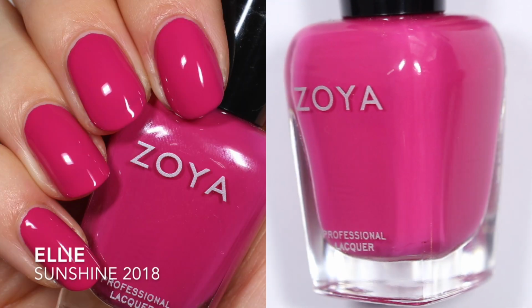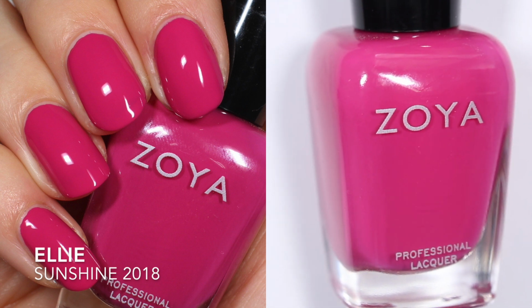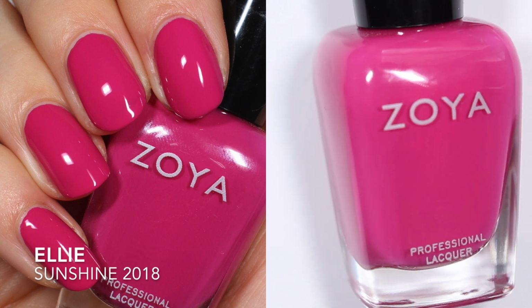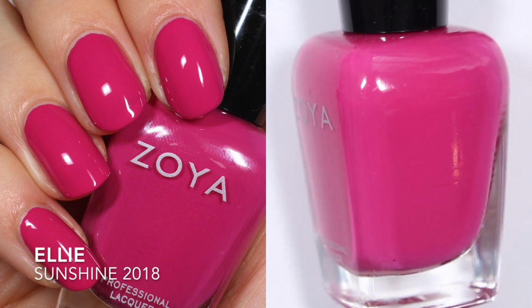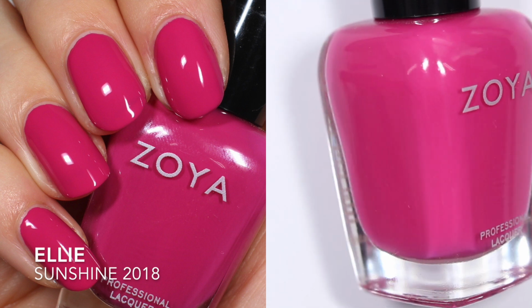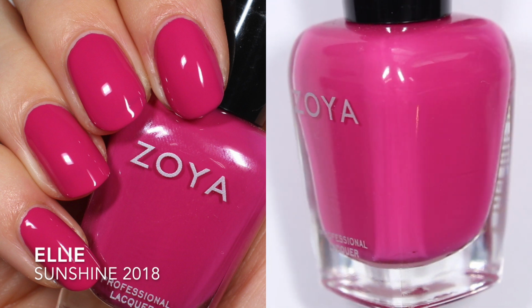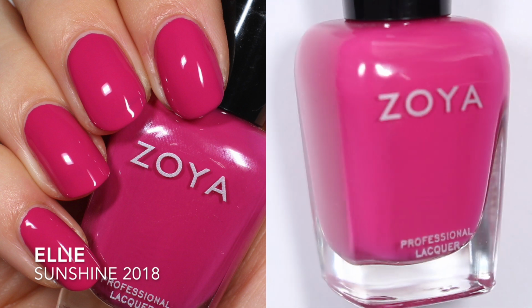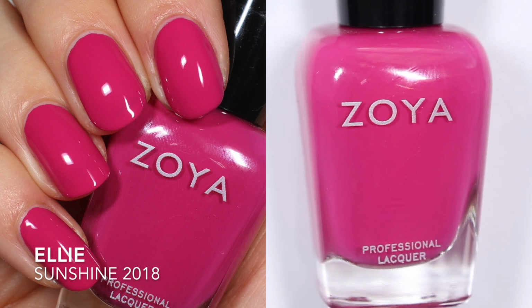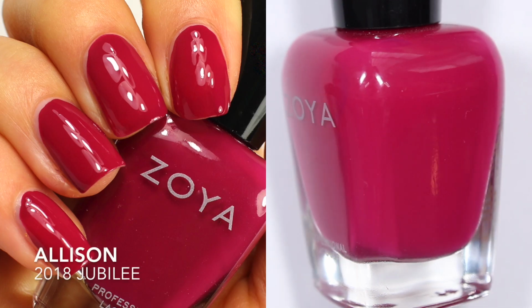All right, next up, this one is Ellie. This one's a bit newer. This is from the 2018 summer collection. That was the Sunshine collection. And this one is described by Zoya as a full coverage raspberry sorbet cream. So this one they definitely say is a 5 on the intensity scale. They say it's a little bit cooler toned, which I think I agree with. Pinks are a little hard for me to nail down, but I would say this one is a little bit on the cooler side.